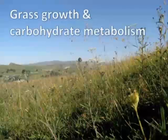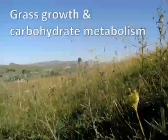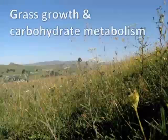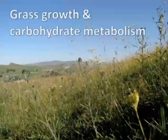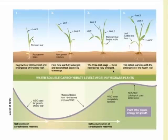Because we're really going into the grass growth and carbohydrates, particularly this part may be of interest for horse owners that are dealing with sugar-sensitive horses, and I always get a lot of questions in this section. Okay, so next slide.